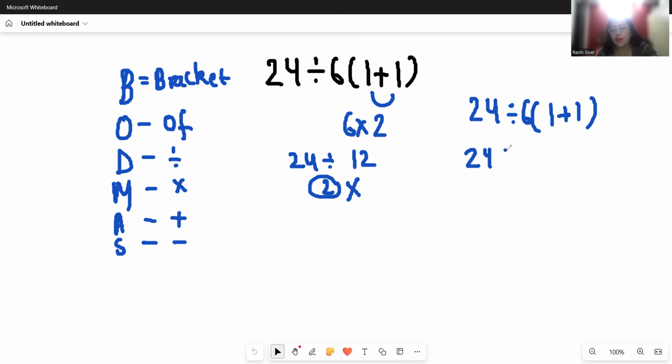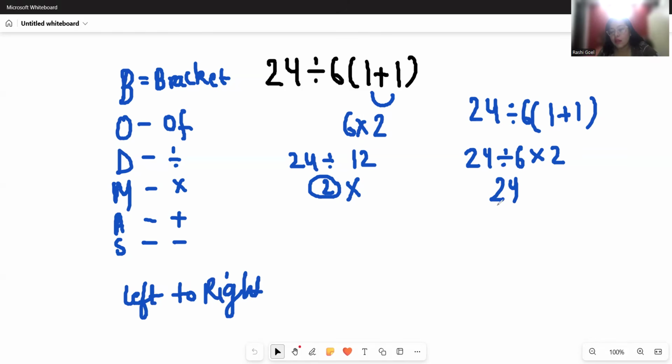So first solve the bracket, that is 1 plus 1, 2, and if there is no sign between the number and the bracket, then put multiplication. Now we have division and multiplication, and we know that both have the same priority. But what people forget is that we have to always solve from left to right. So it's 24 divided by 6 times 2. It's 4 times 2, 8.